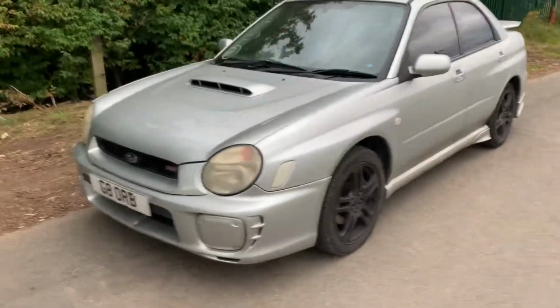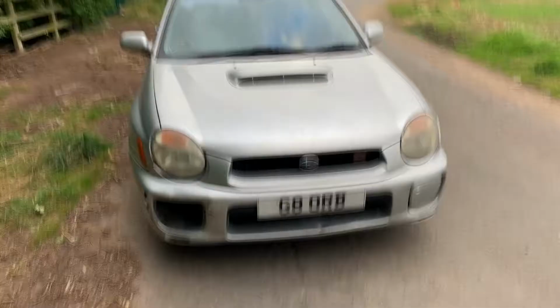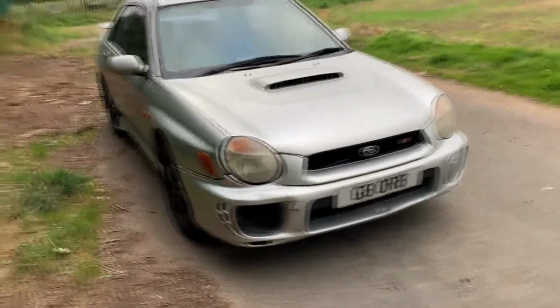So this is the car. Like I said, it's a 2001 Bug-Eye. It's not an STI. The previous owner looks to have put an STI front bumper on. If any of you guys can tell me otherwise, please comment and tell me where it comes from. I think it's an STI one.